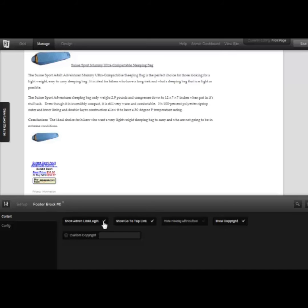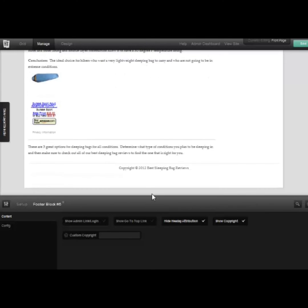So now I can get rid of the admin link. I can get rid of the go to top because I don't really need that. I'm going to choose to hide the Headway attribute. And we can also put a custom copyright. So for my custom copyright, I'm just going to copy this and paste it down here into the custom. I'm going to get rid of the date because I don't want to have to change that every year.